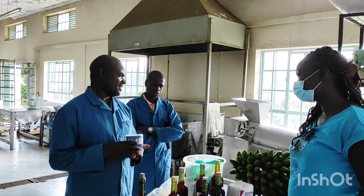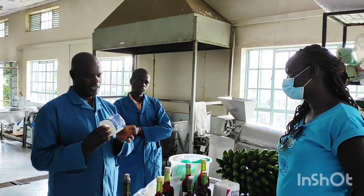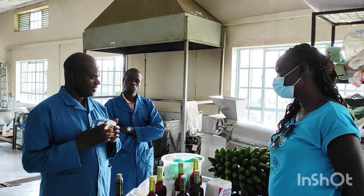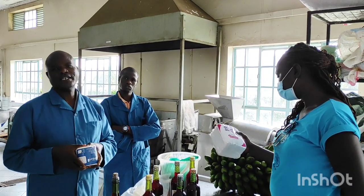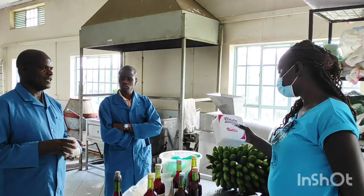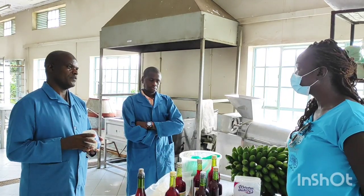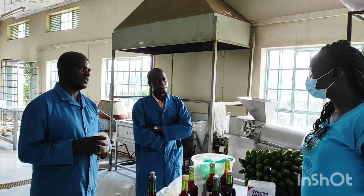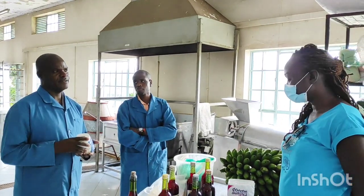Lastly, the pulp. It has been tested. It has gone to the Kenya Bureau of Standards. So we used to make the tissue papers, sanitary towels, and sublets. So already we have taken it to the Kenya Bureau of Standards and are seeing a positive result.